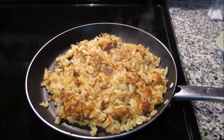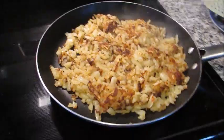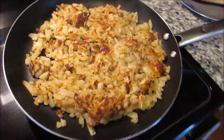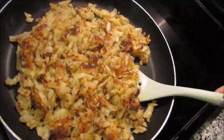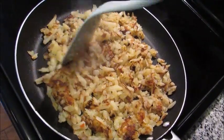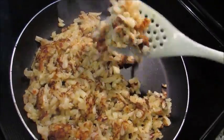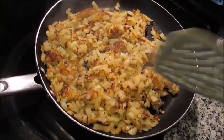Hey guys, I got some breakfast for dinner going on tonight. Excuse the really loud noise. We're doing some DIY in the garage, but I have some of the Simply potatoes. These are the Southwest style that I got on sale at Target, and I'm just browning these up. They take a while. That is the one pet peeve or downfall of these potatoes.